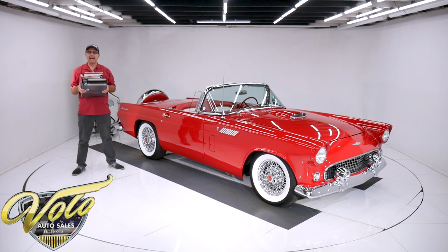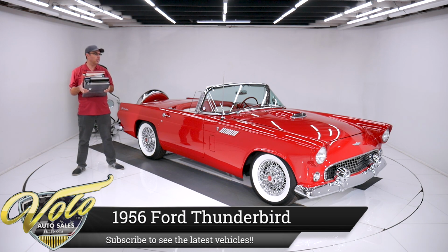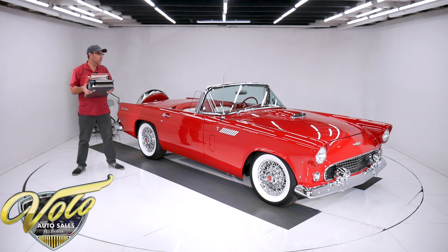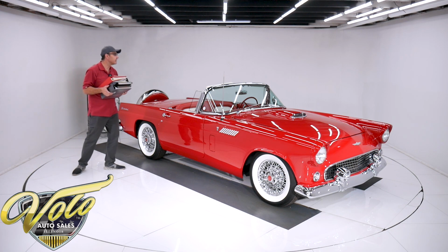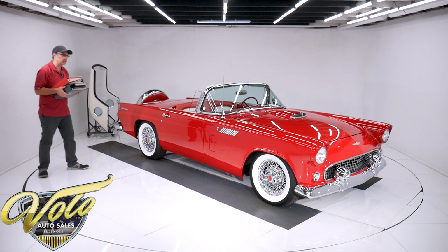We have got a knock your socks off 1956 Ford Thunderbird right here. This isn't your typical Thunderbird, but you already know that just by looking at it. Look at that red with the sparkling wire wheels and the big white walls. Inside is just as beautiful. Got the white porthole hardtop in the back.